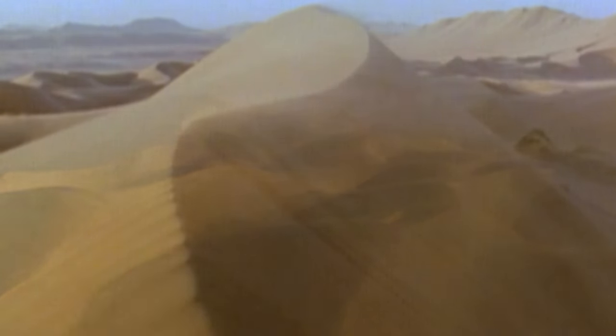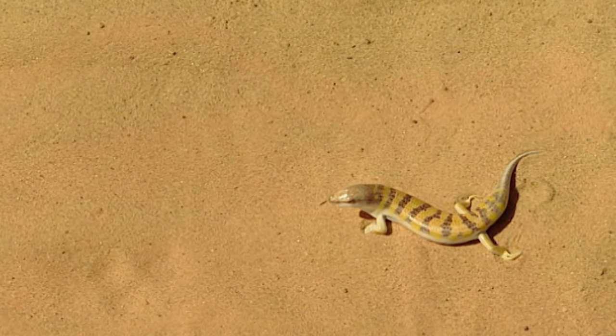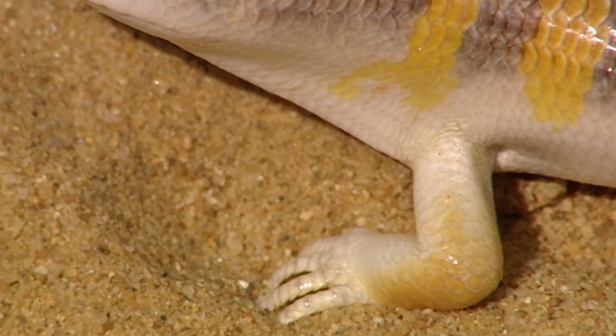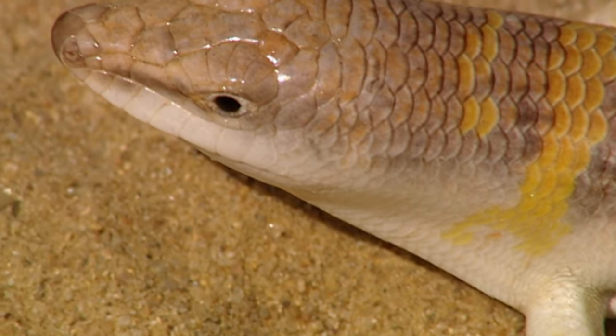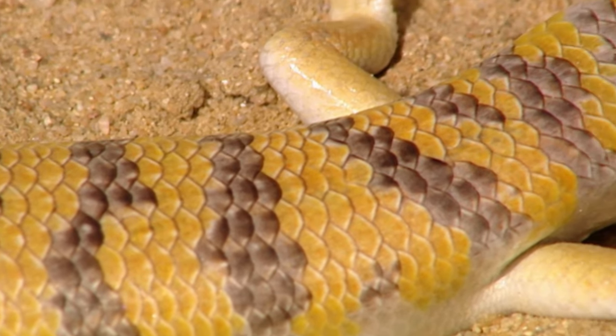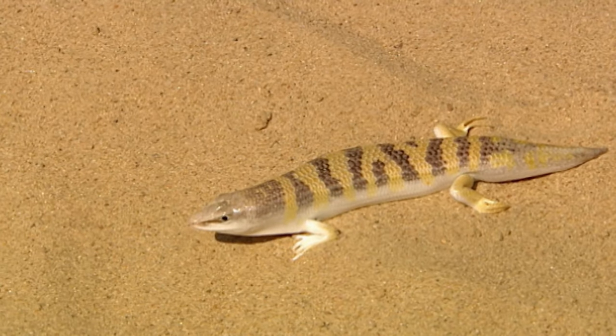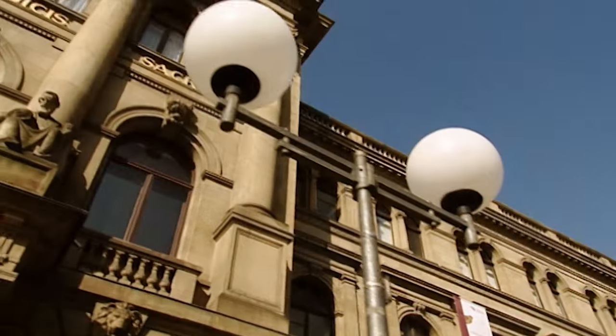Extreme heat during the day, cold nights, and hardly any water. But one species of lizard has established a niche in this hostile world. The skink is ideally adapted to this habitat, and it can do something no other animal can do. It can swim in sand. But just how it does it is a mystery.